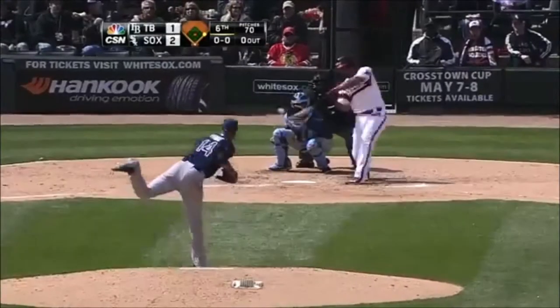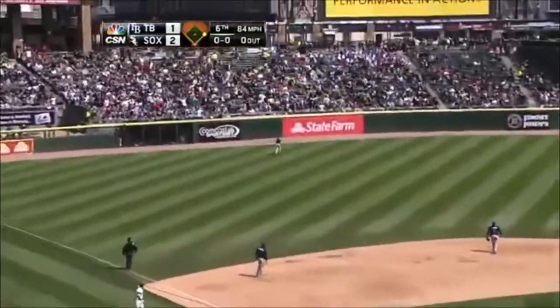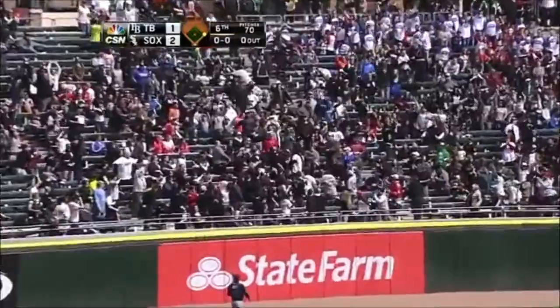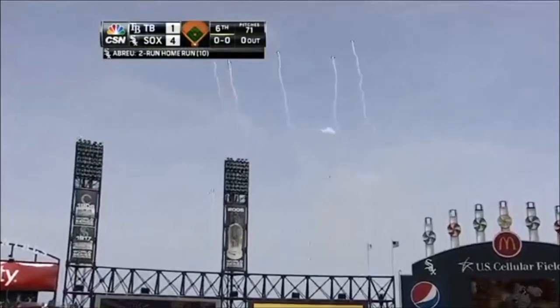And baseball coming into this game. You can put it on the board. Yes. It's 4-1.